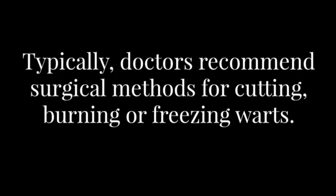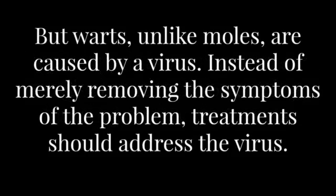Typically, doctors recommend surgical methods for cutting, burning or freezing warts. But warts, unlike moles, are caused by a virus.